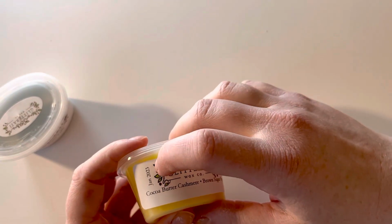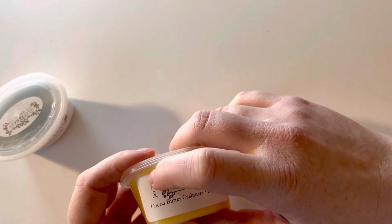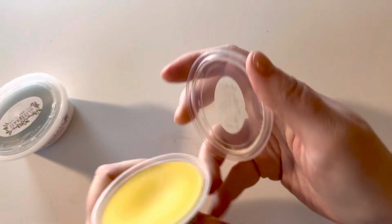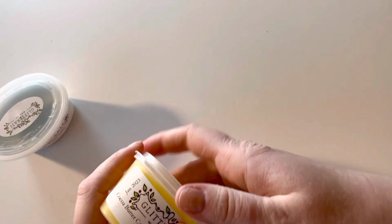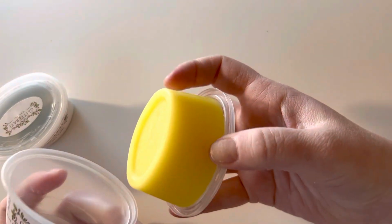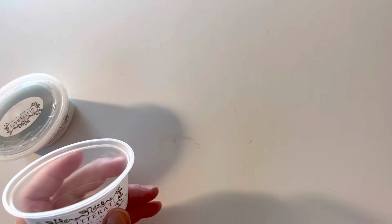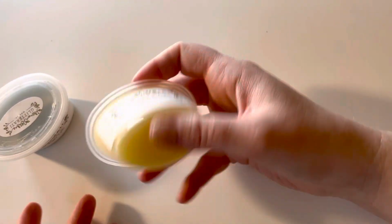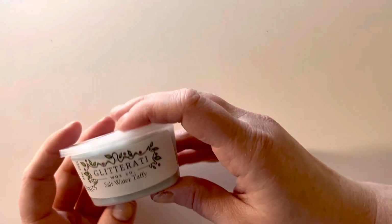Okay, and then we have cocoa butter, cashmere, brown sugar fig, which is a really interesting combination. This is actually a newer one. I got this at the very beginning of January. It must have been poured the very, very beginning of January. So it'll probably be fine, right? Give this a 7 out of 10. Maybe I'll be wearing this at the end. I'm probably not gonna want more of this, but it's a really cool blend, so I'll do that at the end of my basket.